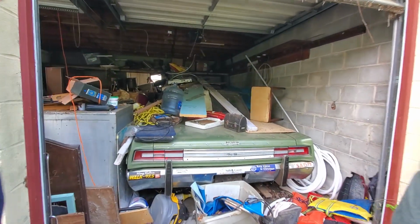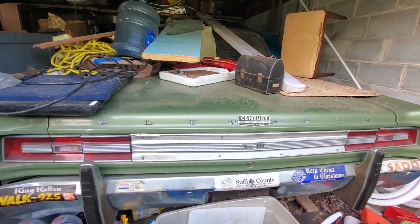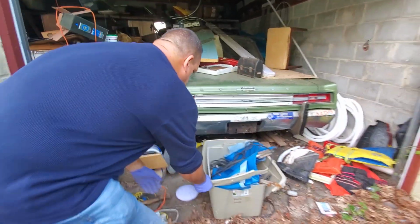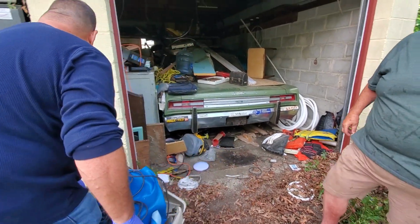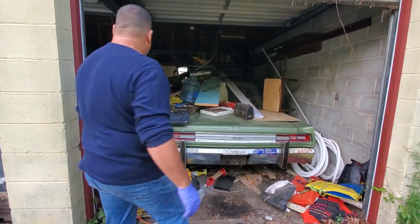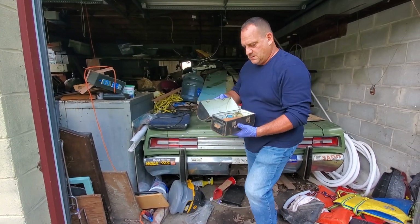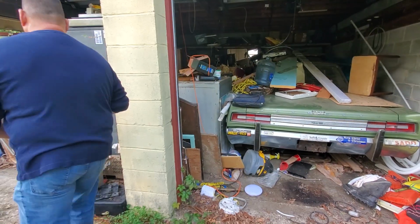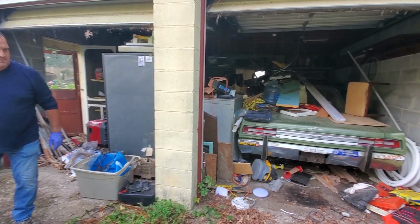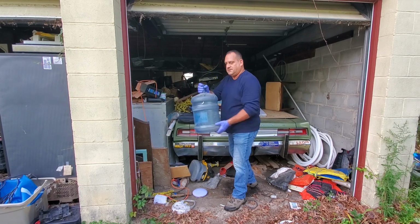Guys, 68 Plymouth Fury III from Brooklyn. So now we're gonna start moving everything off the car. So let's start doing it right now. Old lunchbox. Some stuff in there. Money in here.